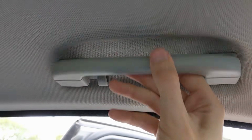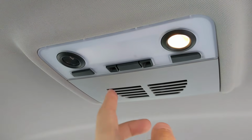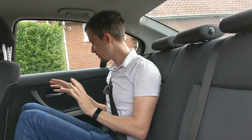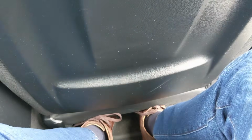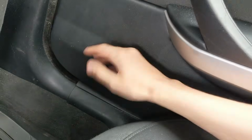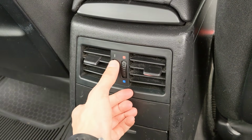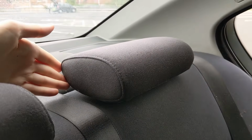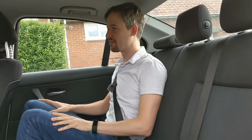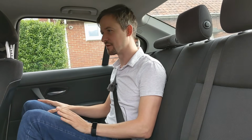I've got some nice softly damped Jesus handles up here, 3 different lights, map lights for the people in the back as well. But weirdly then, it's quite sparse. I've got no pockets on the back of the seats and no door pockets on the doors. I do have ventilation, which I can adjust the temperature and the amount of air coming through. I've got a little ashtray down here. These nice headrests that pop up in quite a nice way. So yeah, very spacious but quite basic. I imagine that you could probably option for lots of things, but that's the BMW way, isn't it?